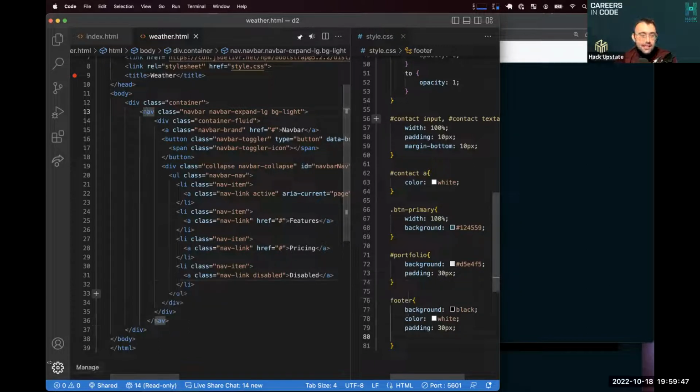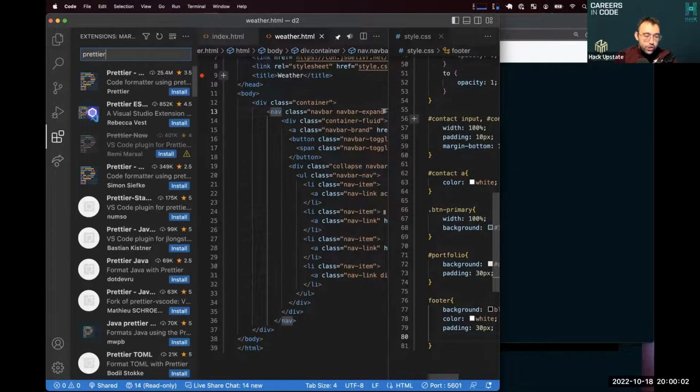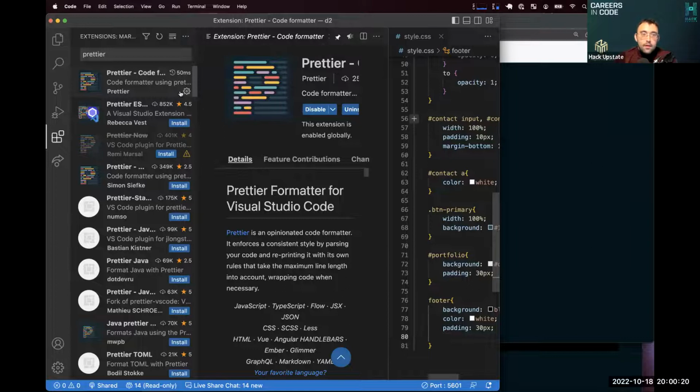Oh, let's play off of that. We're going to go over to the extensions over here on the left. That's the icon above your Live Share icon. And up at the top where it says search extensions in marketplace, we are going to do a search for Prettier. It should be the one with 25.4 million downloads. This top Prettier. We don't want any of these other ones. This very top one. Go ahead and click on install there, and it will install quite quickly.